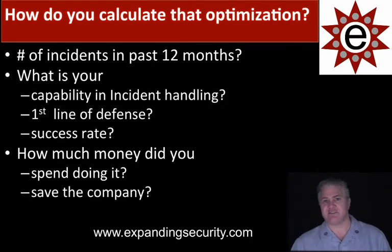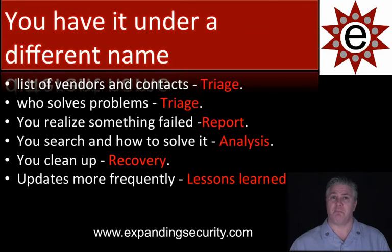So how do you calculate for this optimization? Well, I look at the number of incidents the past 12 months, because if you don't have a lot of incidents, it doesn't make sense to have a really robust organization that does this. Then you ask yourself, what are the capabilities in incident handling? I mean, what do we get done right now? Do we have a help desk? What's our first line of defense? And what's their success rate at solving problems? And how long does it take them? Then you have to ask yourself, how much money did your organization spend on doing this? And how much did it actually save? That's really the optimization point.